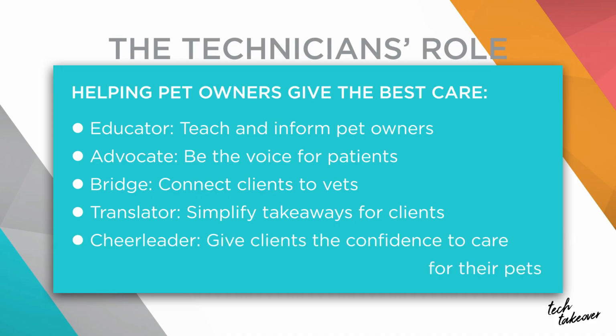And lastly, and this is an important one, we actually need to be cheerleaders. Working through any kind of pet health issues, especially something like diabetes, is going to be pretty daunting for the pet owner. So while I'll say that diabetes treatment is no cakewalk by any means, it's something that is manageable with appropriate care. And we need to be the ones that say to them, you can do this, and give them the confidence to treat their pet at home, which is going to lead to a healthy, meaningful life for years.